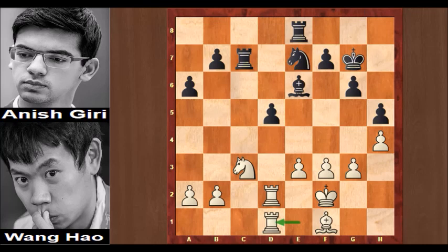Materials equal, but white is slightly better, and here Giri feared the maneuver bishop f1 to d3 to c2 and to b3, putting pressure on that pawn. And he said he started to panic here and pushed up his pawns on the queen side. He played b5. And he said, this way I only create a second weakness for myself. After the d5 weakness, black will also get a weakness on b5 now.